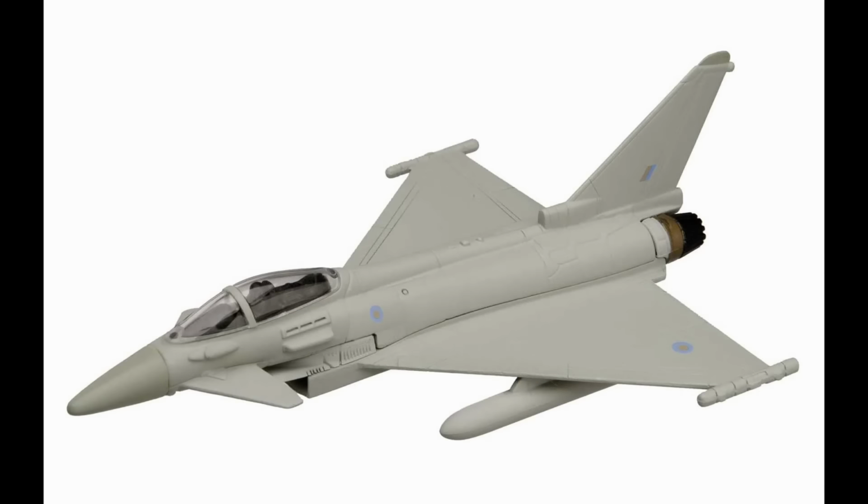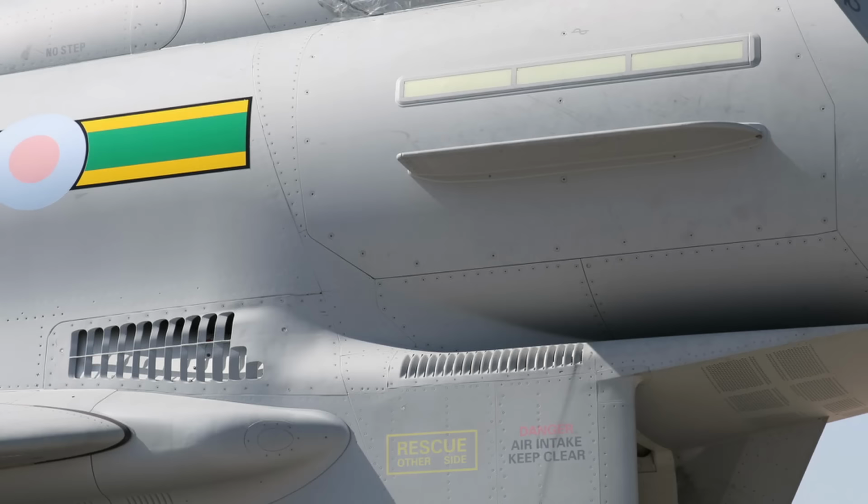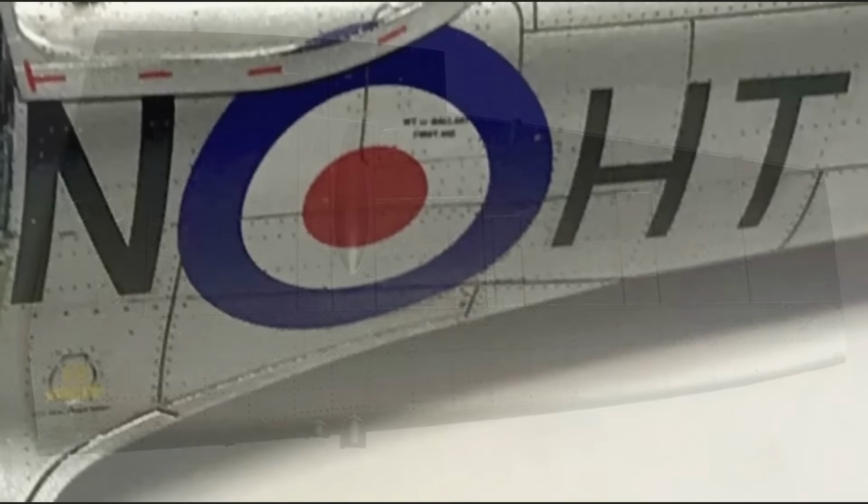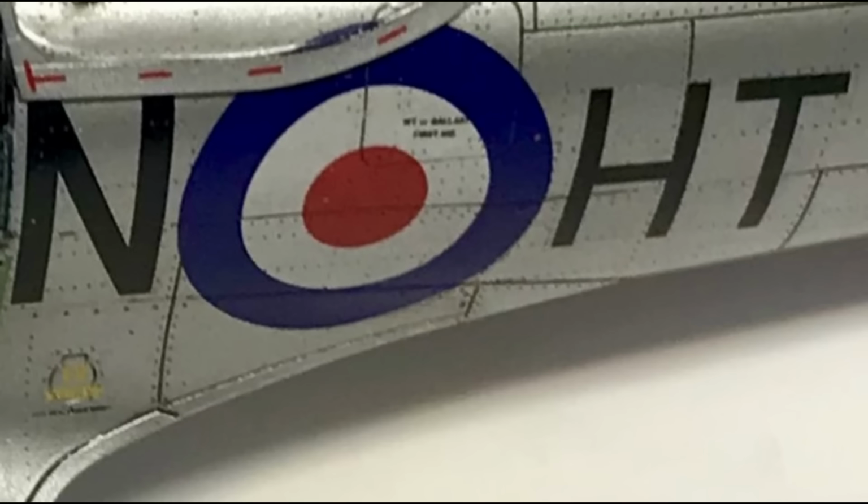It'll also look like a toy, because the spectral evenness of the finish will be 48 times greater than the real thing. Gaps in seams and flaps will have 48 times less shadow, so won't be noticeable in the same way our eye perceives them in the actual subject. This is why manufacturers engrave panel lines and we use washes, not because they're an exact scale representation, but because they help fool our eyes into the illusion of reality that we're trying to perceive.